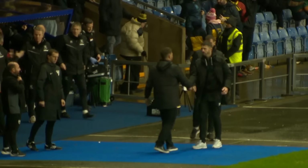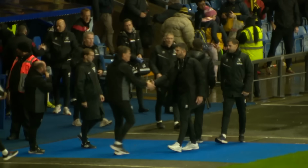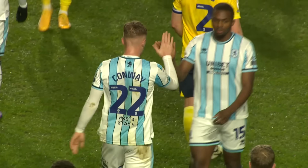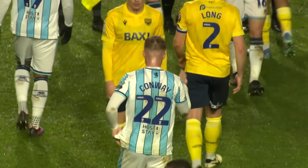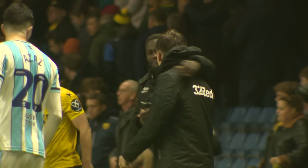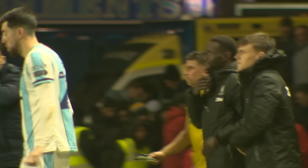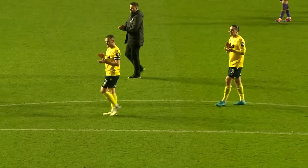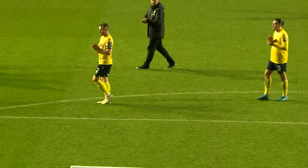Middlesbrough move into the top six in style after an early scare. It's a fantastic win for Michael Carrick's side. 15 goals in three games. Conway got one himself, and it was a hat trick for Latte Lath. That right there, with Dane Scarlett putting one back. The opener came from Lee. Boro take all 3 points here. Disappointment for Oxford United. A final score of Oxford United 2, Middlesbrough 6.